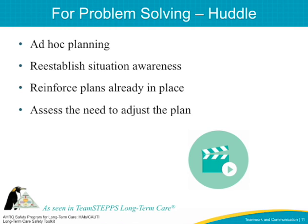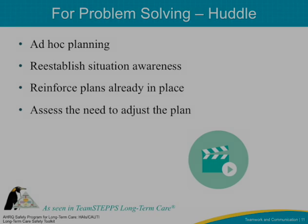Another example of the use of a huddle is the morning safety huddle, where a leader, such as a charge nurse, calls the team together to discuss the safety needs the staff have identified for their assigned residents. This can include a review of residents with an indwelling urinary catheter, the approved indication for the catheter, and the continued need for it. Let's watch this short video depicting how a huddle is conducted.